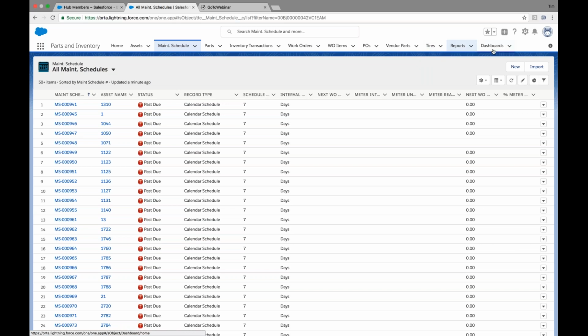And we'll come back to reports and dashboards towards the end, but all the data that we're collecting through the entire life cycle of the asset: buy the asset through your grant, purchase it, put it into service, assign it a maintenance schedule, make sure that the parts inventories are managed properly, make sure you know exactly what's in your storeroom, issue and manage your work orders very proactively.